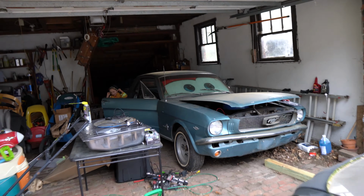So, Nathaniel, do you think we can get this thing to turn? Yeah. Really? Yeah. All right, let's see. All right, let's give this another shot. So the Marvel Mystery Oil and ATF mixture has been sitting in here for about another week now. Let's see. Think it'll work?